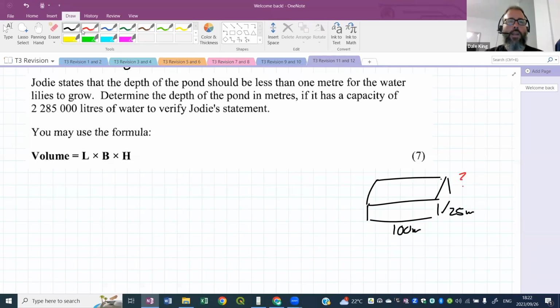Okay. We know the volume. They give us the volume of this pond. Actually, I lie. It's not volume, it's capacity. They give us the capacity of this pond. They say the capacity of the pond is 2285000 liters.